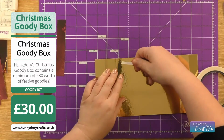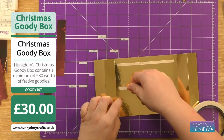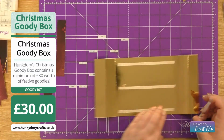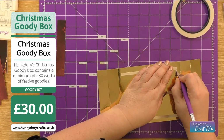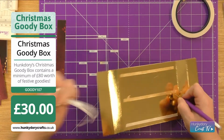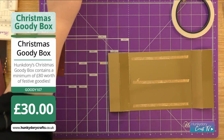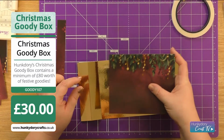So when I'm using tape, I do like to put it directly onto my mirror, making sure I'm leaving enough space at the edge so it's not going to be seen. Is there a reason why you put it on the mirror? I just find it gives me more wiggle room. If it's on the back of your paper, you can't see it, so you don't know where you are placing it down once it's stuck.